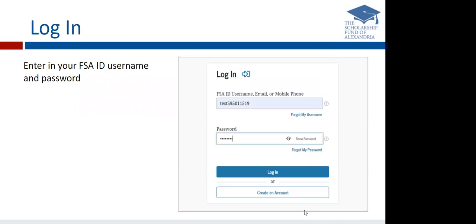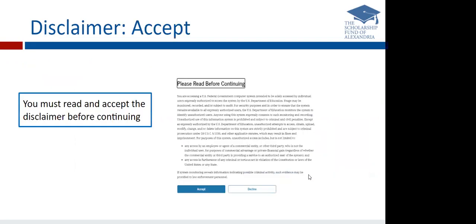You can technically also use your email or your mobile phone number to log in instead of your username, as long as you verify that information. So once you've logged into the FAFSA, this disclaimer will pop up. You want to make sure you just read through this before continuing. Once you've read through everything, you can click on the Accept button.